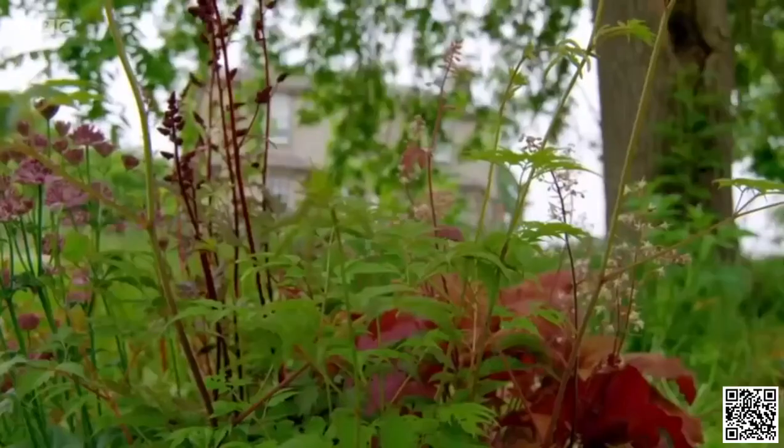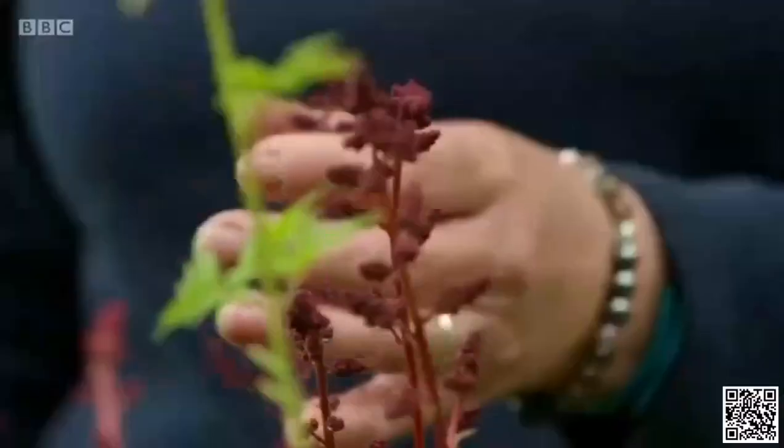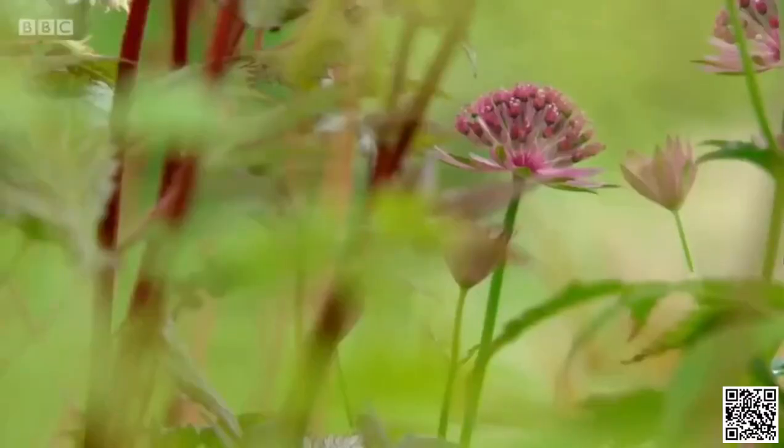In the garden adjacent to the nursery and under this beautiful tree, we have an area of light shade. Plants that we would plant in this particular area would receive sun in the early morning and also in the late afternoon. We have this beautiful coppery fronded fern called Dryopteris erythrosora. The plant here with the dark crimson stems and flowers is called a Astilbe, and this very ferny foliaged plant at the front is called Aruncus Horatio. All of these plants would be suitable for an area in shade where there is an amount of moisture in the soil.